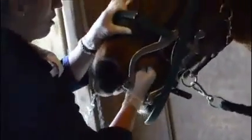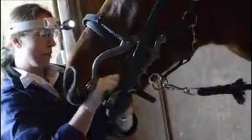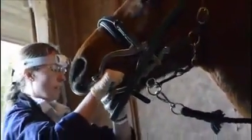the bit is comfortable in the mouth, and I find it particularly a nice piece of material to use on the teeth, and they tend to tolerate it quite nicely. I just tend to move it around the front of the tooth, like so. It's quite nice to use on the lower ones as well, because there's obviously tongue there, and cheek, and lots of tissues that can get trapped in the other materials that we use to rasp.